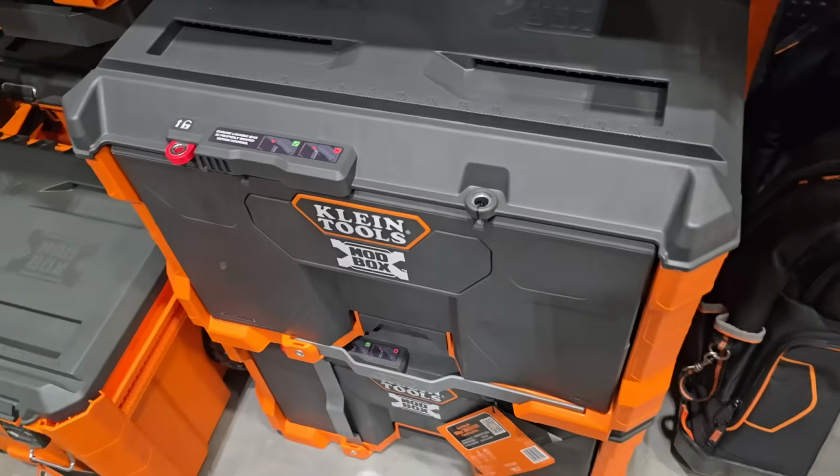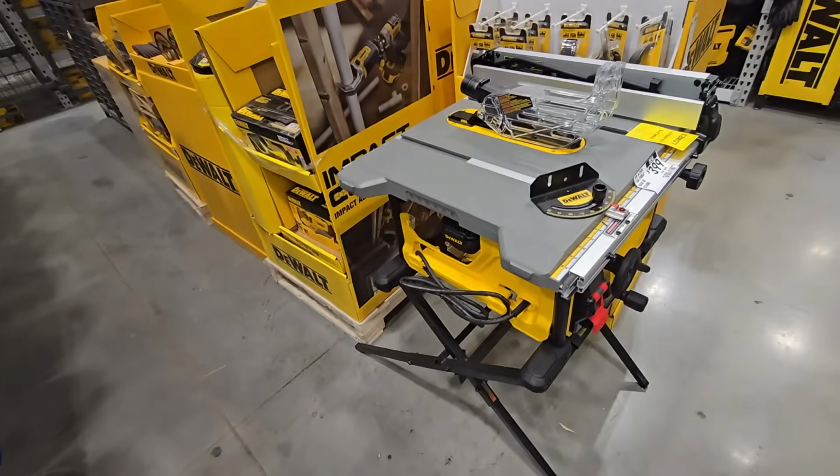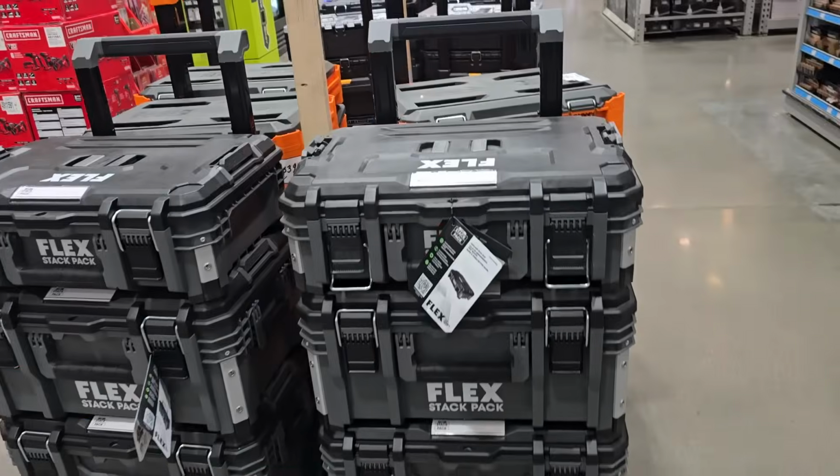That I never seen before. Plain, so they got the clearance. Another gift for dad, mechanics tools. And they got these on sale.